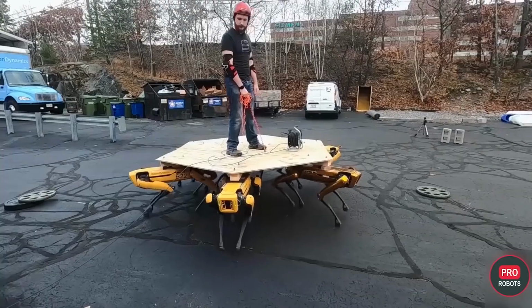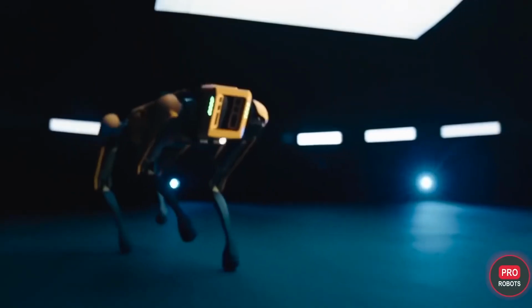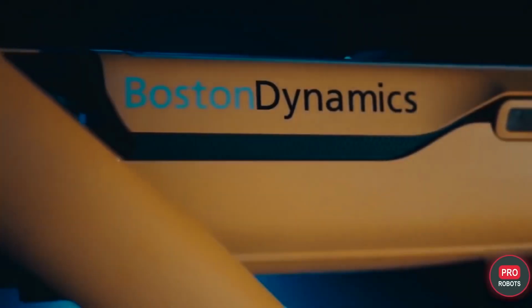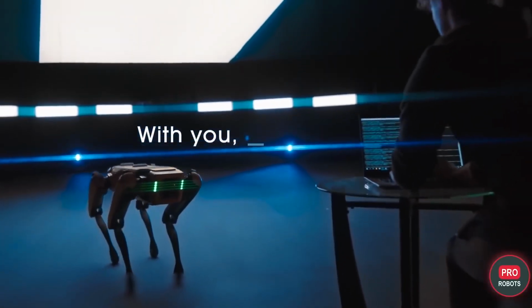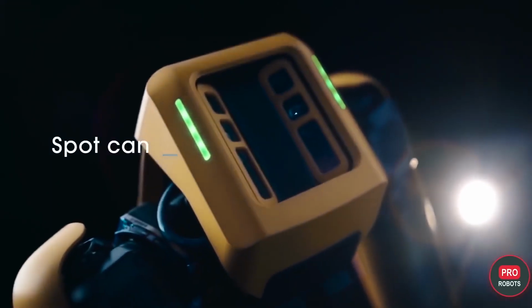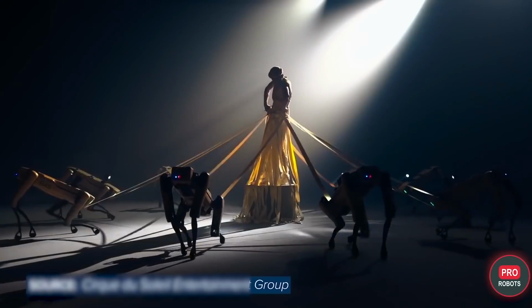Hyundai Motor Group bought an 80% stake in Boston Dynamics from the Japanese conglomerate SoftBank. The amount of the deal varies according to different sources. Some say Boston Dynamics is valued at around $1.1 billion, while others say Hyundai paid $921 million. Either way, it's expected to change the course of robotics development.